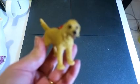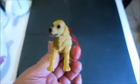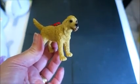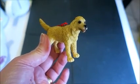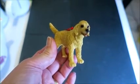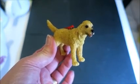These were all about 25 cents a piece. This little yellow lab ornament I picked up mainly because there's a therapy dog at the library. My daughter and I have been going to see the therapy dogs at the library pretty much every week that they're there since she was 5, and she's 14 now. And there was a yellow lab named Lucy who was my daughter's favorite, mine too.